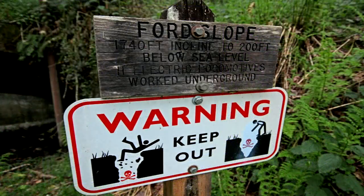Coal mining in the Seattle area, an important, often forgotten chapter between Seattle and North Bend.